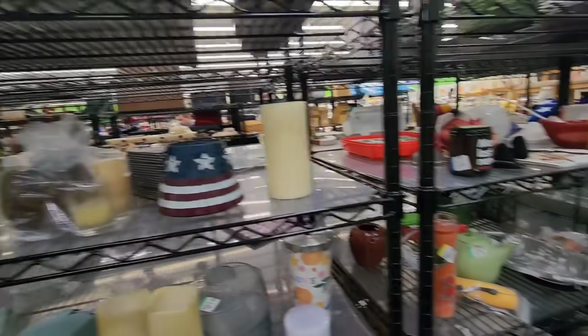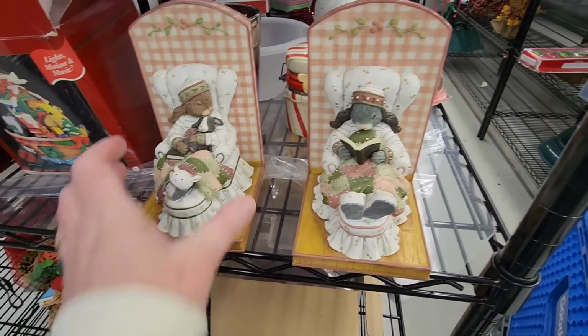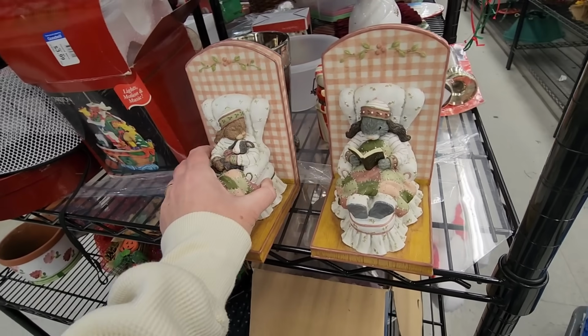Oh, we went down this aisle already. Okay. Some bookends. Some bunny sleeping and a bunny reading. Oh gosh, they're heavy, but they are bookends. $3.99. Those are super cute.